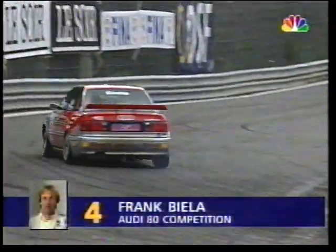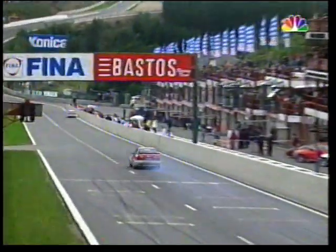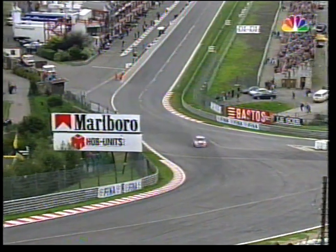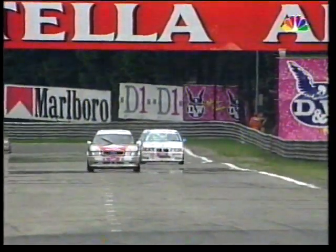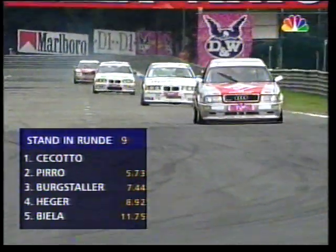And that Audi, meanwhile, continuing with the smoke coming off it. And, well, that must worry Frank Biela, but at least the car seems to be continuing at unabated pace there in 5th spot. Just to remind you, in that first lap incident, Thierry Boutsen and Peter Cox were eliminated, and Thierry Boutsen's teammate Marcus Osterreich, we have not seen much of the former truck racer so far in this coverage because he is back in 10th place.